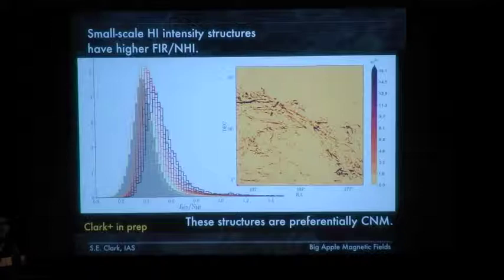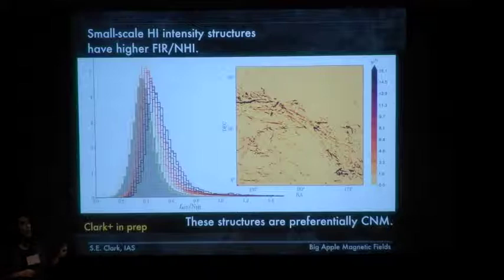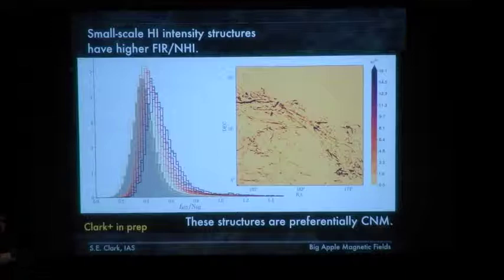And what you see is that as we move toward these smaller scale structures in the channel map, this histogram shifts upward, shifts to the right. So zeroth order, this is again showing that the small scale structures in these channel maps are compositionally different from their surrounding medium. Again, they are density structures. But this is also suggestive that these structures are preferentially CNM, that have a higher FIR to NH1 ratio than warmer structures in the H1 gas.